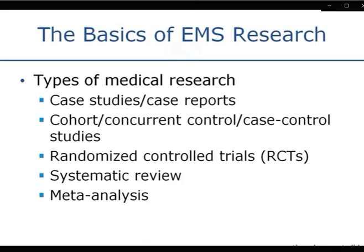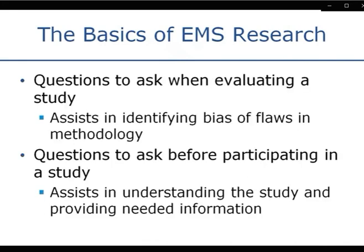Some types of medical research could be done on case studies and patient care reports. They can be cohort with other organizations or other people. They can be case-controlled studies where you only look at certain things. They can be randomized controlled trials, which by far are the most robust type of research out there. They could be systematic review, and meta-analysis is another method of looking at data and analyzing it.